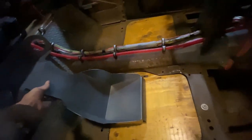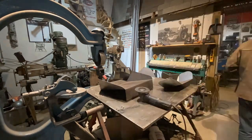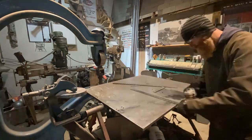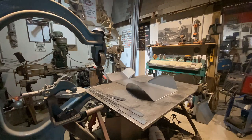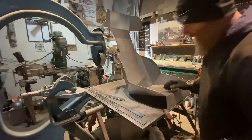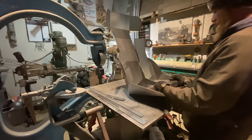Let's see if I can do this as well, like I did with the small one. Mint. A little bit bigger though. What we do here is go back. Body tacked together, considerably larger than I thought it was going to be. Well, not really. I guess it's to scale. It should fit. There's the smaller one.